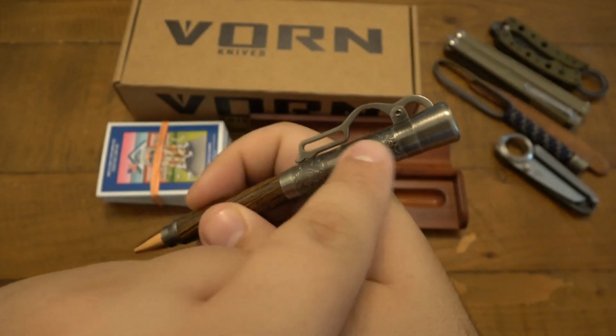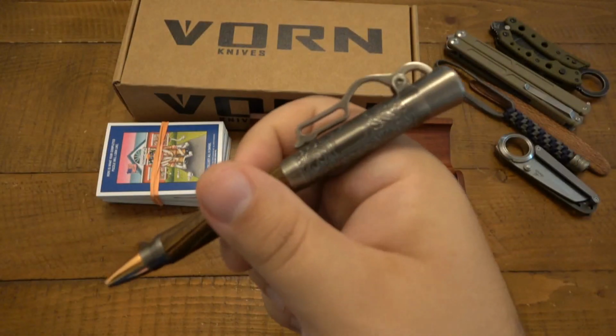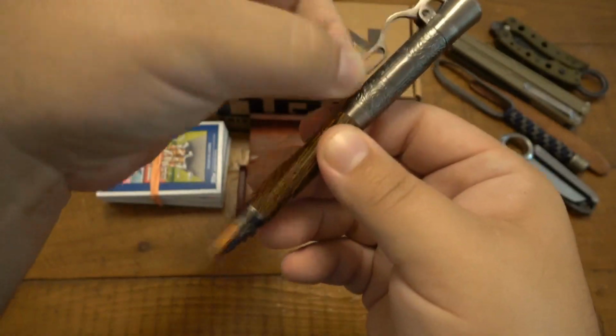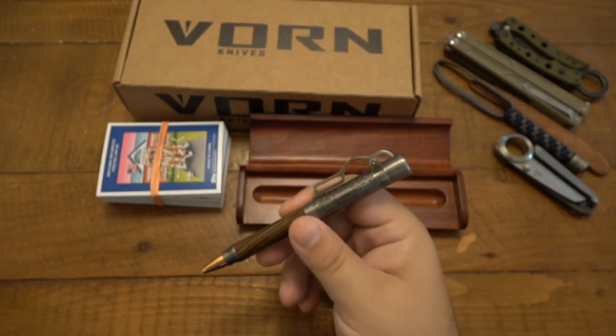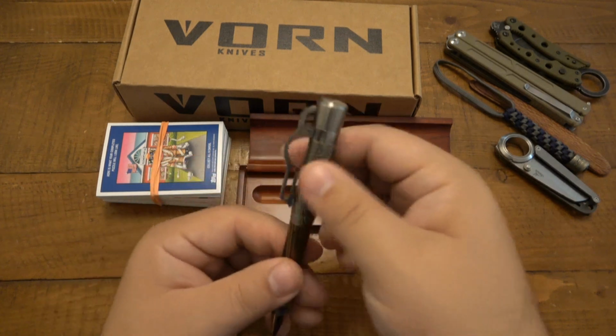It is, of course, a little bit top heavy, but not as bad as you would think. It's actually fairly well balanced, even though you have all this extra metal up here. But it's just the coolest action. For a gun guy, that's extra special, but that's really cool. There's a lot of bolt action pens. I don't know offhand if there's one that's more shaped like an actual bolt, because usually they're spring loaded.